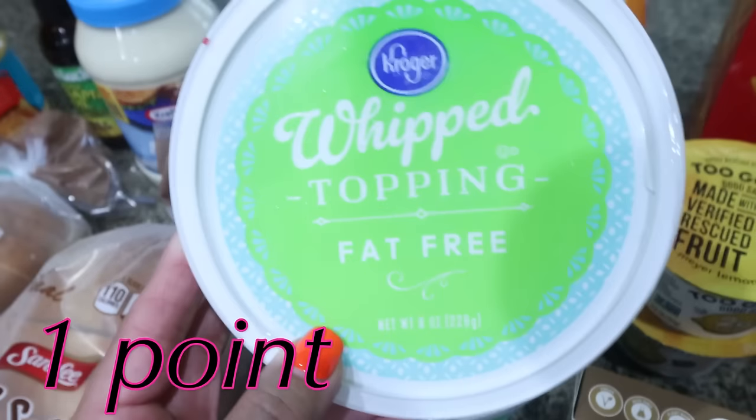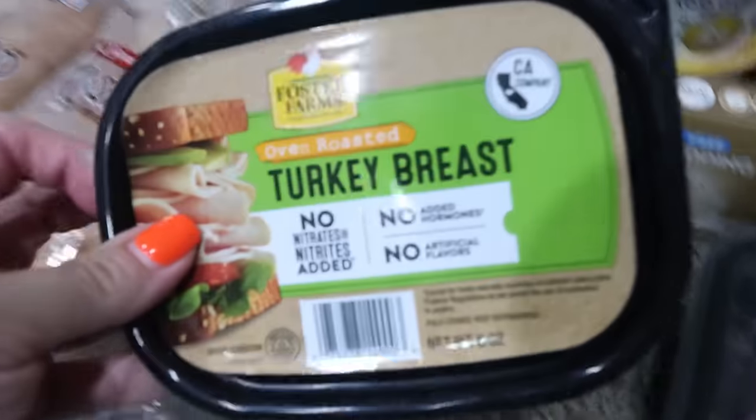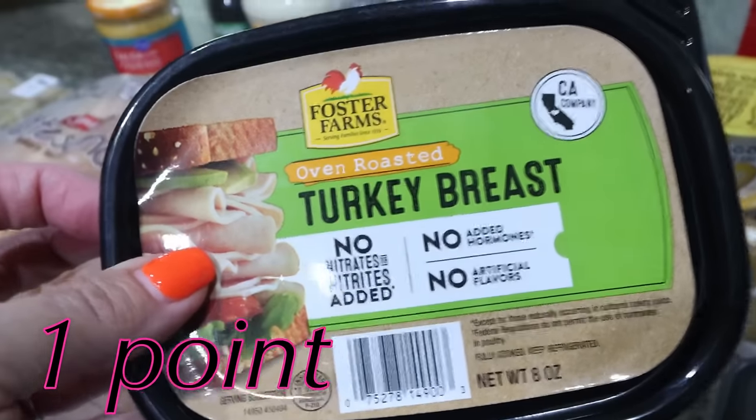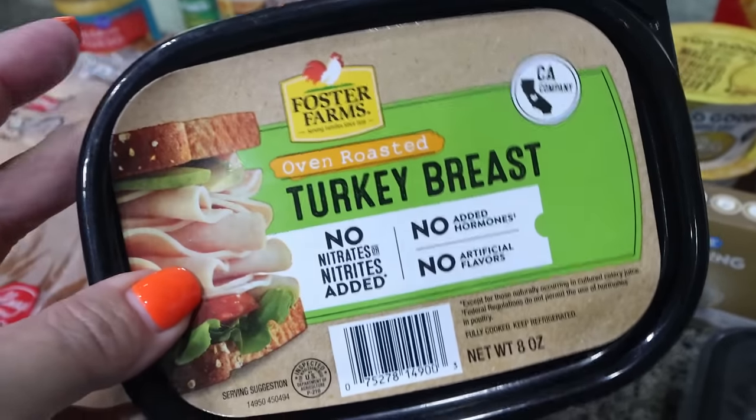I also grabbed 2 tubs of fat-free whipped topping. This is for my meal prep. And then some lunch meat for the week. They actually have the Foster Farms No Nitrates meat for $3.29, which is a really good deal. So I got the oven roasted.